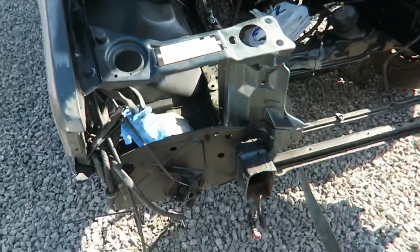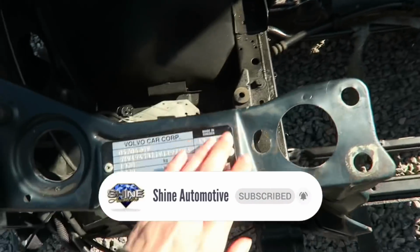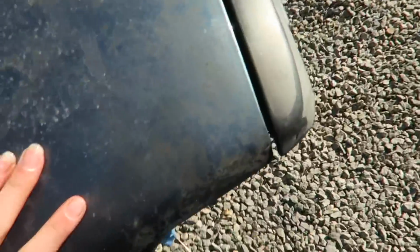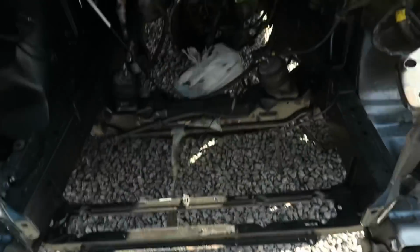Here's the front end now. Colin's actually straightened out all of these. If you can remember before, they were bent in from the crash. These have been straightened out. If I shut the bonnet, it lines up perfectly. Look how well it lines up. It's absolutely perfect, and they go straight in there. So when the catchers are back on, it will work as normal.